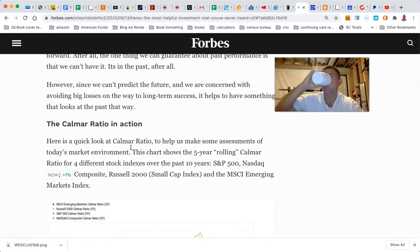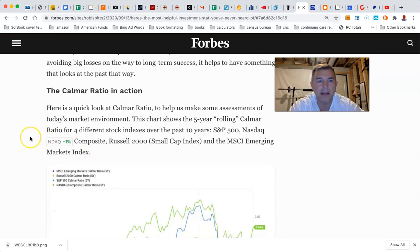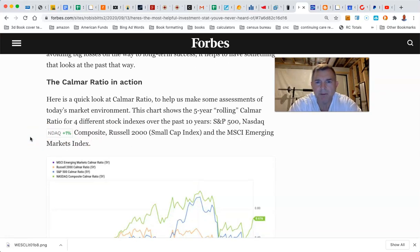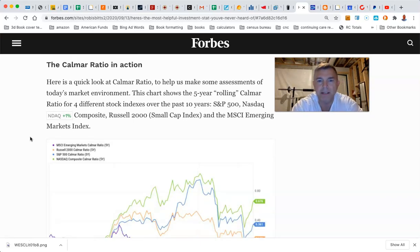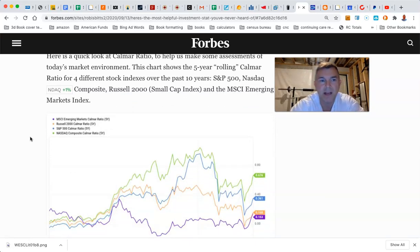However, since we can't predict the future and we are concerned with avoiding big losses, it helps to have something that looks at the past that way. And this is a Kalmar in action. To help us make some assessments of today's market environment, this chart shows a 5-year rolling Kalmar for 4 different indices: the S&P, the NASDAQ, Russell 2000, and MSCI emerging markets.